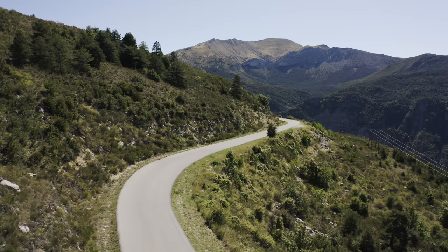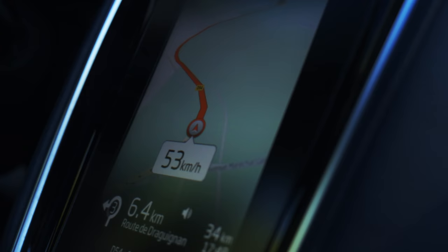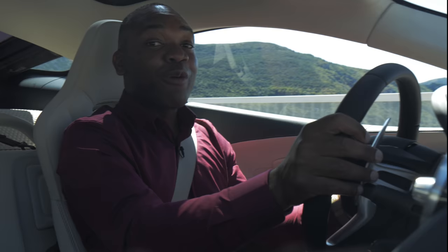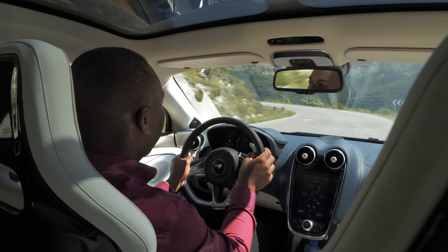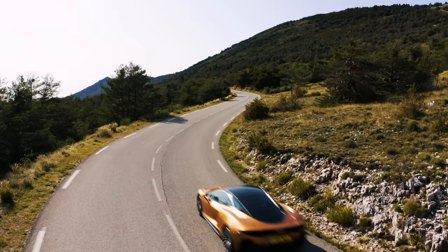But what's the point in doing that when you can load up the sat nav, fill up with petrol, head off to your favorite vineyard a couple of hundred miles away, and buy a bottle direct from the source? On the way there, that's when you can appreciate the differences between the McLaren GT and traditional GT cars.